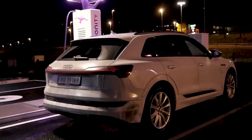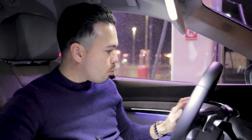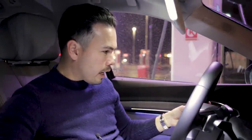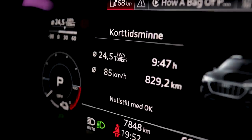I'm just going to turn on the ignition. I'm not keeping the ignition on too much because it counts the time and the speed when the ignition is on. So I'm just going to quickly find the notes here for the board computer. There we have it. 24.5 kilowatt hours per 100 kilometers has been our consumption today. So really high. I haven't had such high consumption in a long time in this e-tron or any other e-tron.